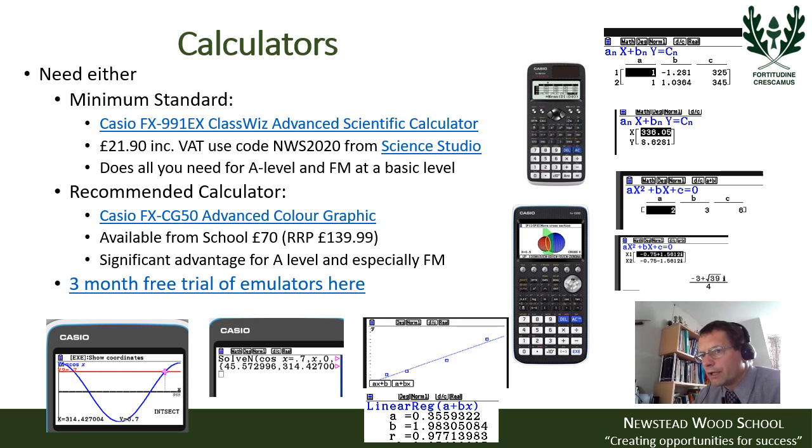I just want to show you quickly some of the things that the Casio CG50 can do. So for example, here is a graph of cos x and a graph of 0.7. To solve the equation cos x equals 0.7, you just graph the two and you hit the intersection solver in the calculator and it comes up with the answers to the equation where they cross, for example. You can do lots of other things like find turning points, etc.